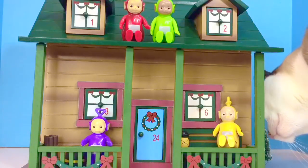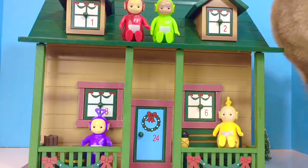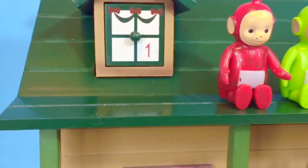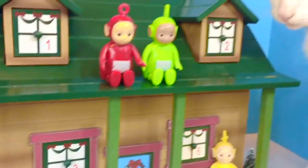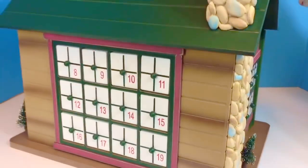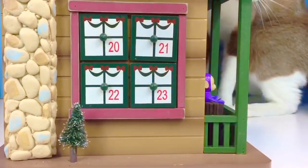Today we're going to open our wooden cabin advent calendar. There's little doors and drawers, and each one has a little animal inside. It's from Plow and Hearth. And I just love the detail of this little cabin. The numbers go from 1 to 24. There are doors on the front, side, and back.